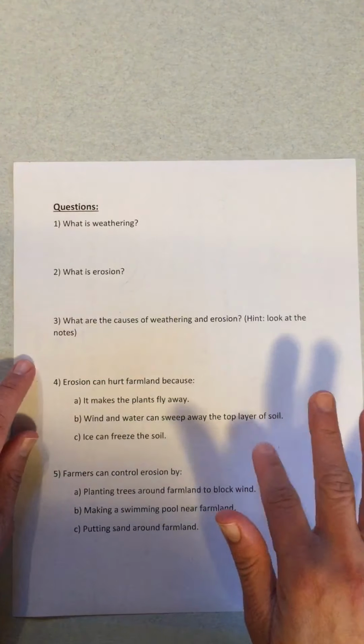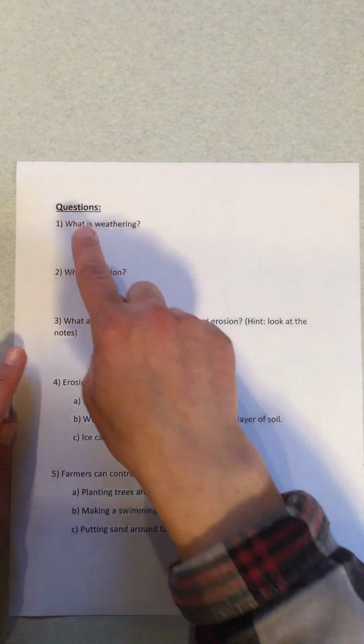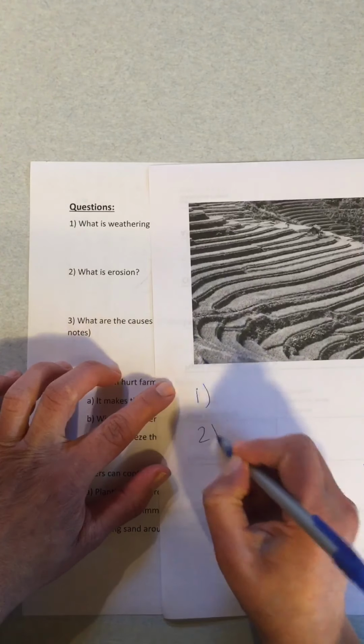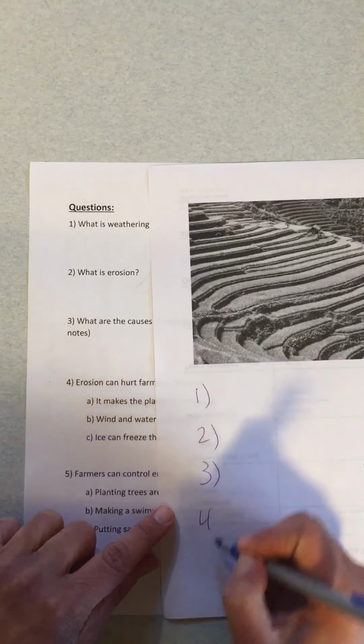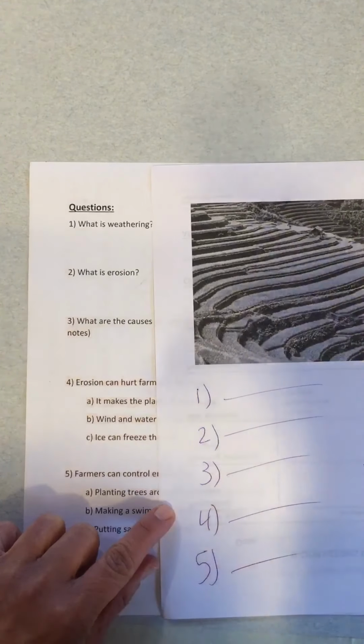Okay, so how do we submit an assignment? We go to Schoology, we create new submission, remember? And we have to write all of our answers. Remember, you're writing 1, 2, 3, 4, and 5. Give me the answers. Type, type, type.